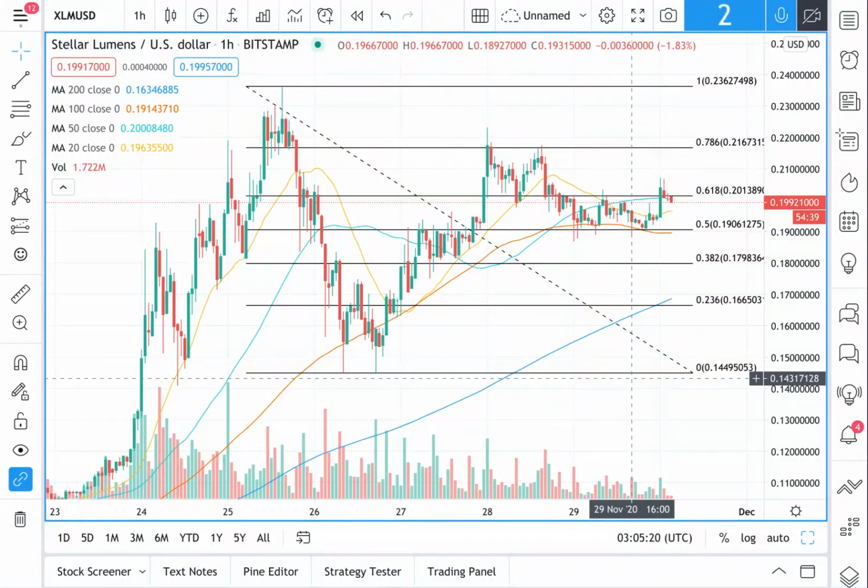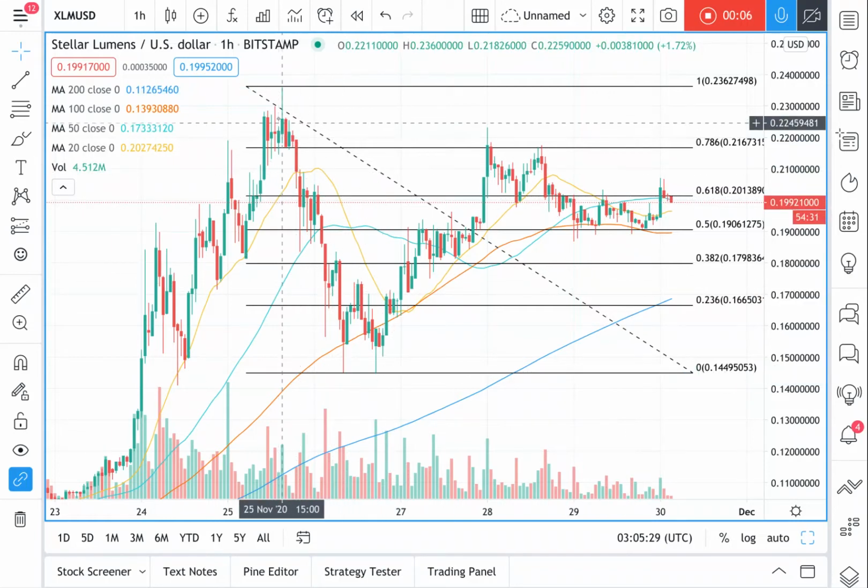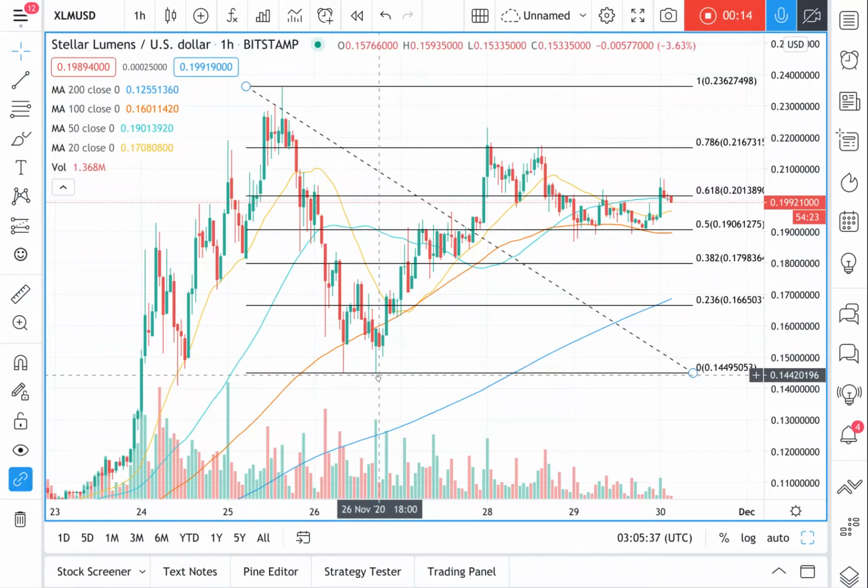Right, let's have a look at Stellar Lumens US dollar on an hourly chart. So you've got the highs here of the 25th of November, $0.23, so 23 cents. And we had lows of back down to 14 the following day. Now, Lumens has come back up.